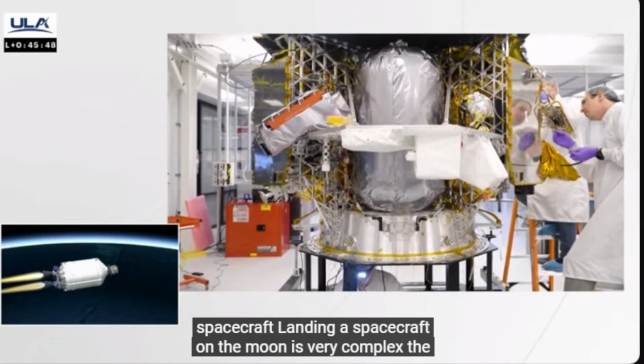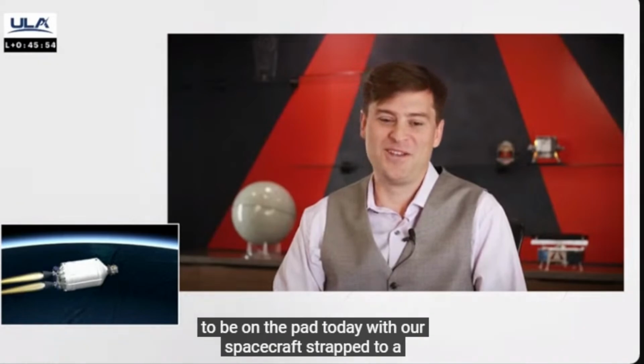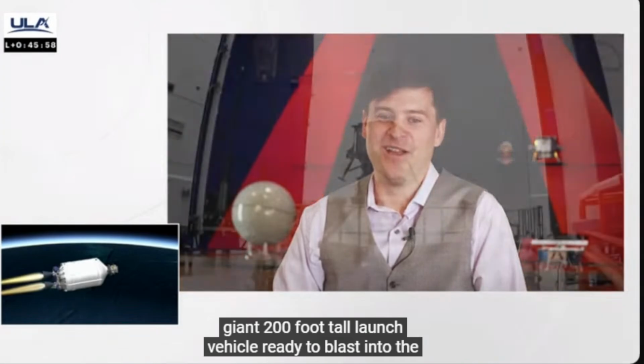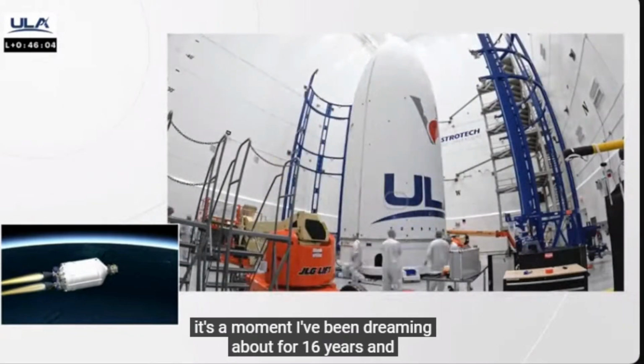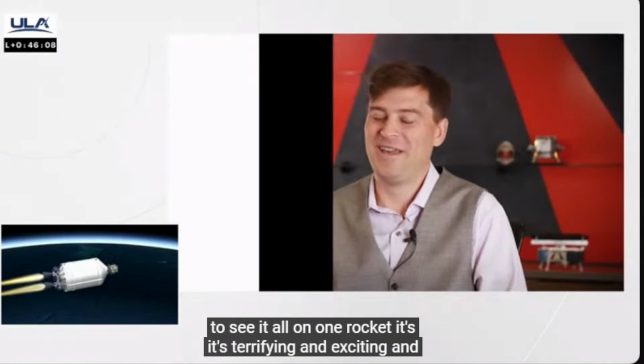The team worked long hours to get Peregrine to the launch pad. To be on the pad today with our spacecraft strapped to a giant 200-foot tall launch vehicle ready to blast into the heavens, it's a little surreal. It's a moment I've been dreaming about for 16 years. And to see it all on one rocket, it's terrifying and exciting and thrilling all at once.